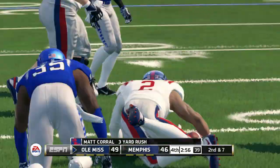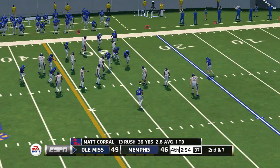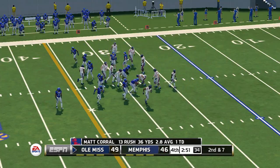He gets out to about the 28-yard line. That'll make it 2nd and 7.